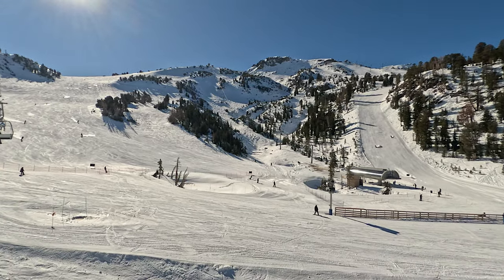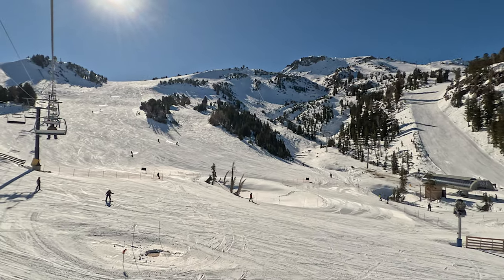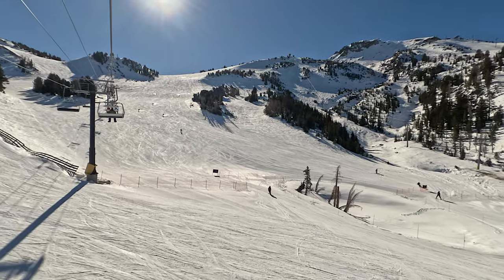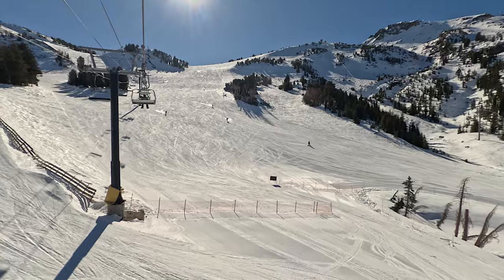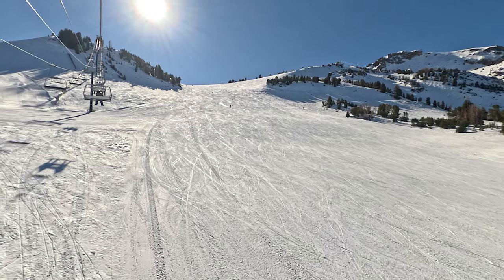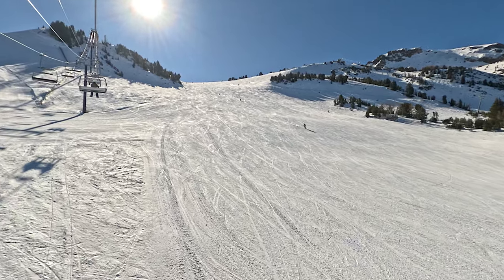Face of Five can be a lot of fun. It's got a little bumps in there now with some wind buff surface to them. Not many takers these days for moguls. And then you've got Solitude here. Sometimes it looks like the 405 freeway. Today, just about perfect. That snow sure is perfect now. It's just after 11. It's loosened up real nice.